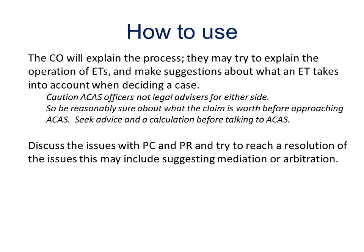The other thing that they do is to discuss the issues with employer and employee and try to reach a resolution of the issues, which may include suggesting mediation or arbitration. So you may want to keep the door open to settlement, even if the conciliation officer is not able to help to reach an agreement by suggesting the possibility of mediation.